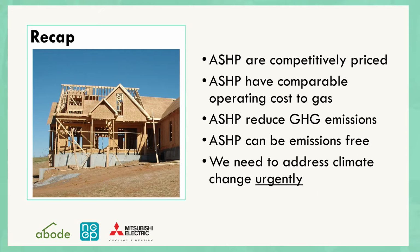The costs, we're at a point today that the air source heat pump technology is very competitive and very comparable to gas, even in this day and age where we have very, very cheap gas. A huge opportunity for this technology to be a carbon reducer today, and then obviously going forward in the future even more. Certainly can be emissions free. The ability to match either on-site or off-site renewables with air source heat pumps and creating a technology that can basically heat and cool with emissions free.